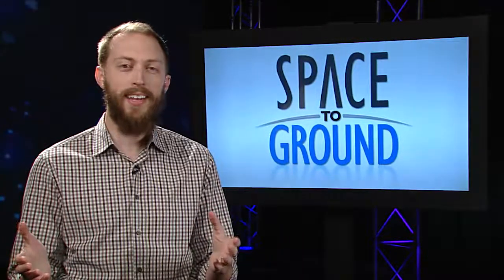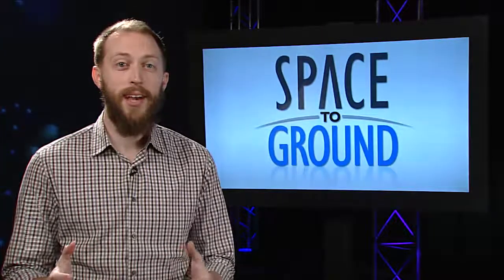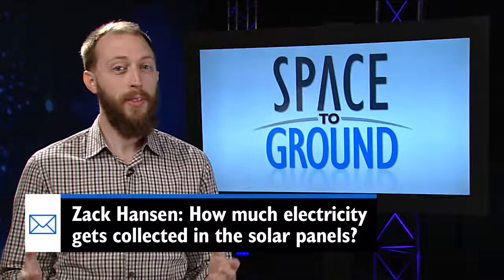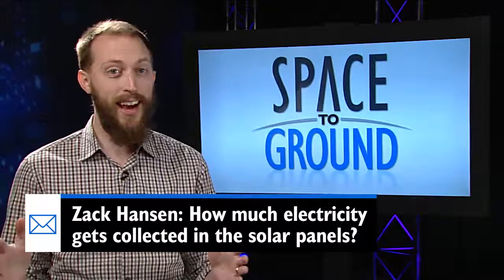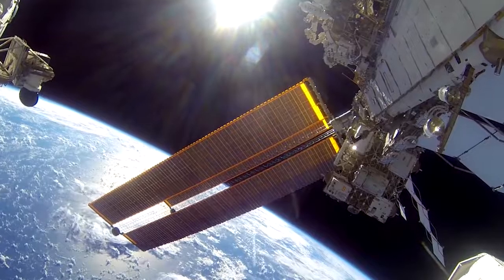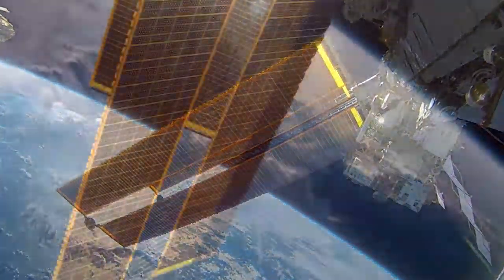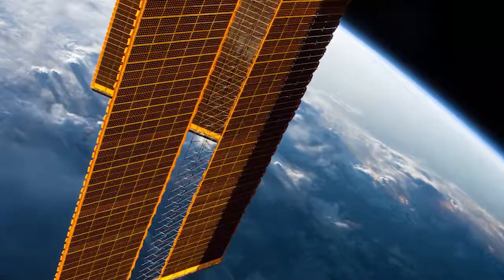Telstrom's 4th grade class at Sunrise Elementary. Zach wanted to know how much electricity gets collected in the solar panels. They're big solar arrays, so it's a lot. On average, the massive arrays generate 75 kilowatts of continuous power, enough to power dozens of homes here on Earth.